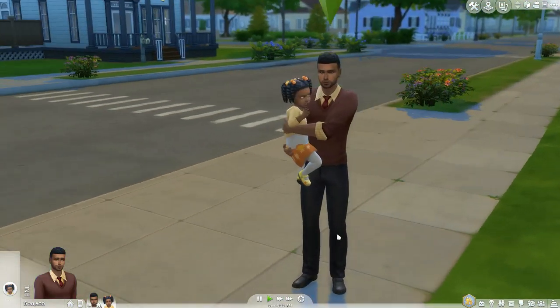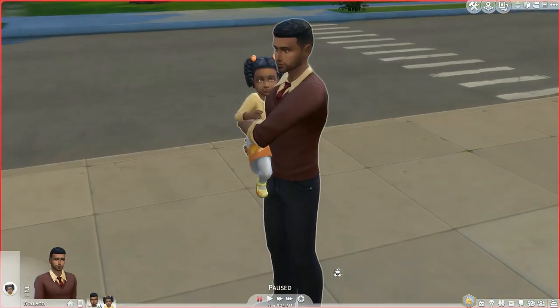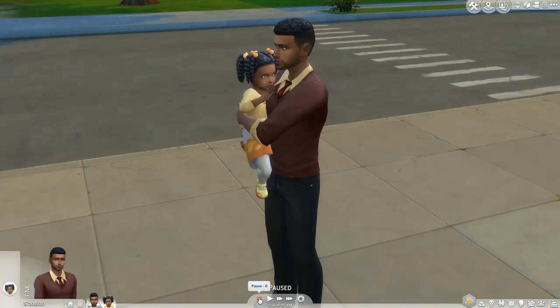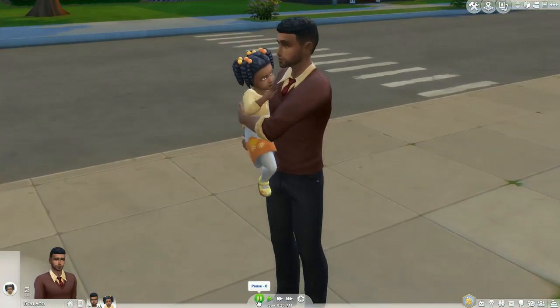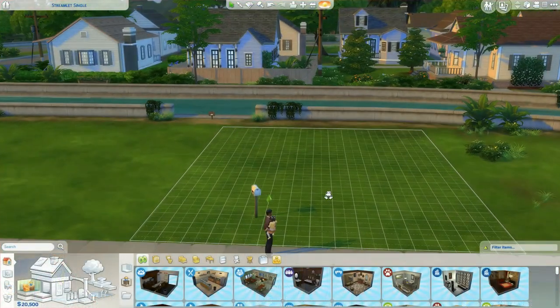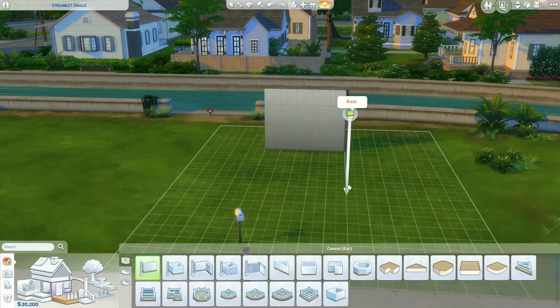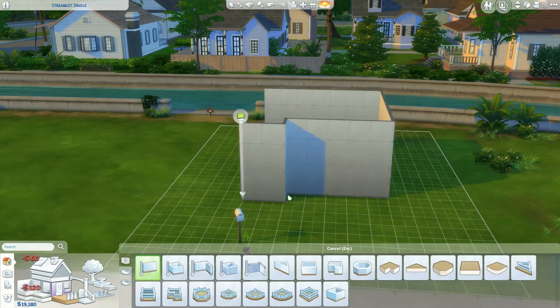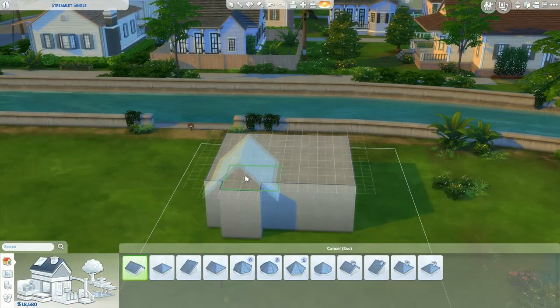This is Sunday Starter number 8, and as you see here we have a little family of Sims, a single dad and a toddler. And these are the Sims that I will be building a starter home for today. So I bought them a 1500 simoleon lot in Windenburg, which means they have 20,500 simoleons left. And I'm gonna build them a tiny cottage kind of house.